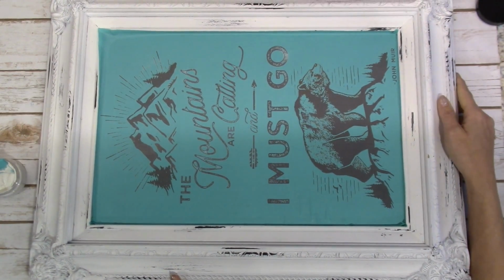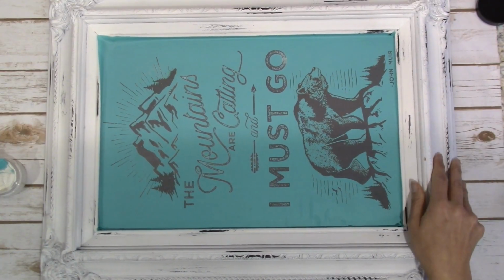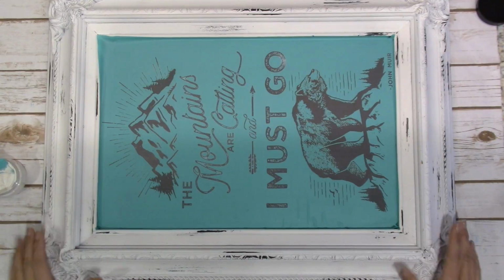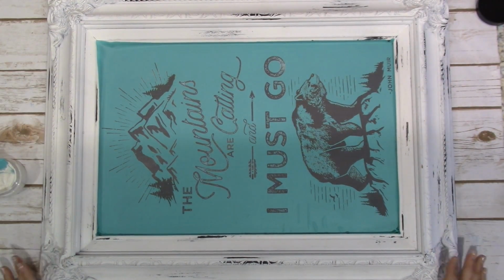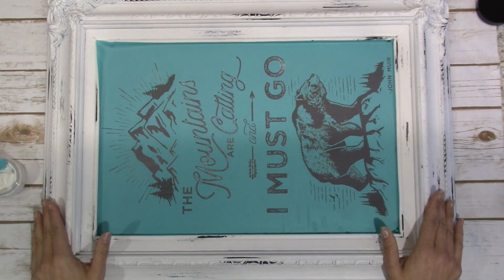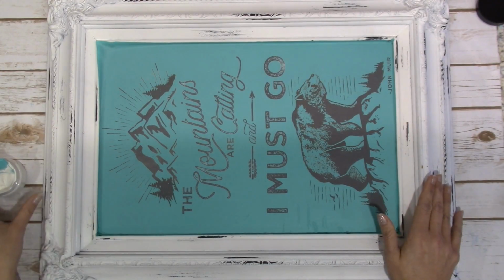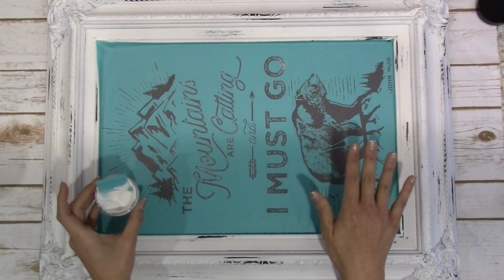Now this is done on a 12x18 surface. This frame is absolutely beautiful. I know I have shown it before, and I will put the size and everything in the information below this. So I'm going to go ahead and get started.